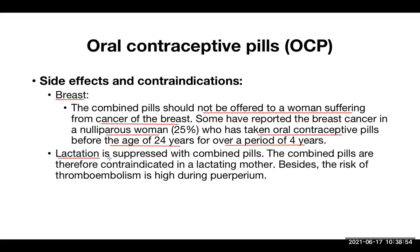Regarding lactation, it is suppressed with the combined pills. The combined pills are therefore contraindicated in a lactating mother. Besides, the risk of thromboembolism is also high during puerperium. Let me clarify a little bit more here. For lactation, we need the prolactin hormone. And prolactin and estrogens usually contradict each other; they have opposite effects. At the same time, pregnancy and the puerperal period is a thrombogenic state, and estrogen increases the chance of thrombosis. Because of these multiple reasons, during the lactational period, hormonal contraceptives are not commonly used.